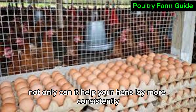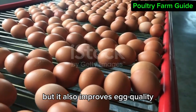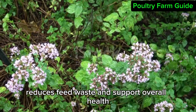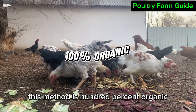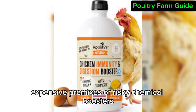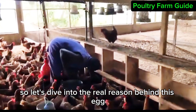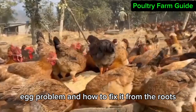Not only can it help your hens lay more consistently, but it also improves egg quality, reduces feed waste, and supports overall flock health. And the best part is, this method is 100% organic. You do not need to rely on synthetic additives, expensive premixes, or risky chemical boosters. So let's dive into the real reason behind this egg laying problem and how to fix it from the roots.